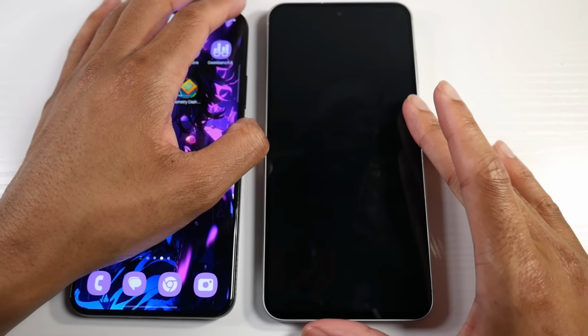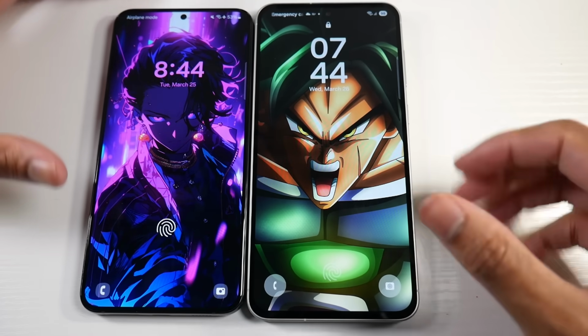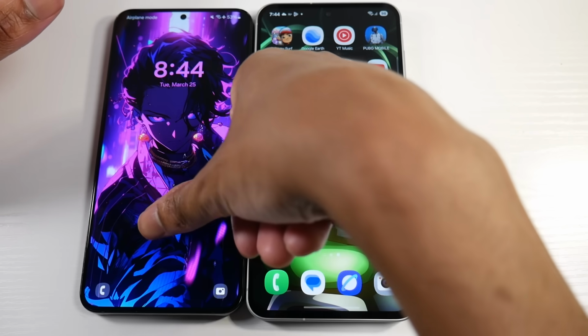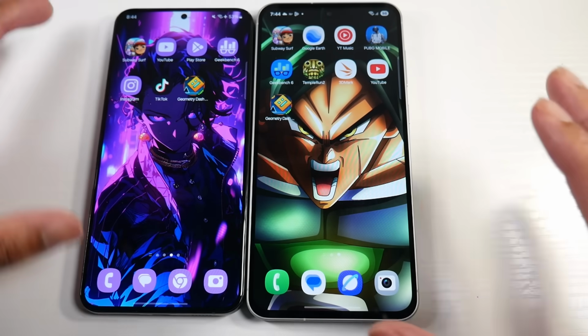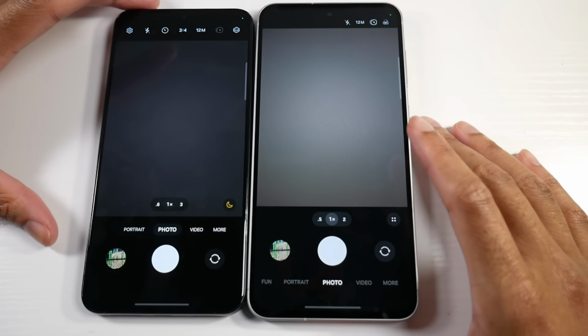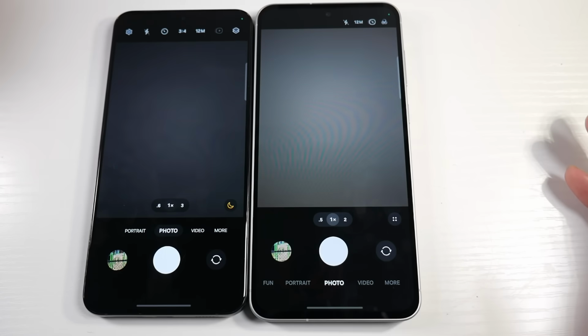So let's talk about the fingerprint scanner. This is another small little area that you will notice here. You have an optical fingerprint scanner, which works perfectly fine, but the S22 has the ultrasonic one, so it's a little bit faster. You'll notice that you can lightly tap it and it'll go right in. With the A56, you kind of have to tap it and hold it a little bit, and then it'll go right in.